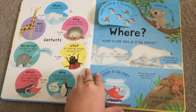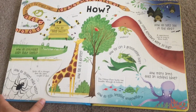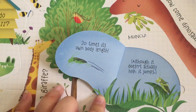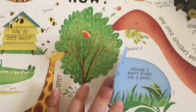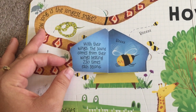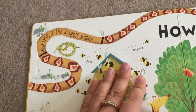And I won't go through every flap in here because there are a lot. We have the how question. So this was where. Now we have how. How far can a grasshopper hop? 20 times its own body length. Although it doesn't actually hop, it jumps. How do bees buzz? With their wings. The sound comes from their wings beating 230 times each second.